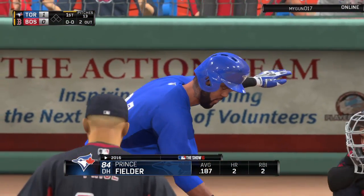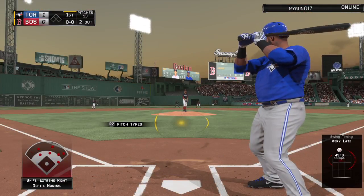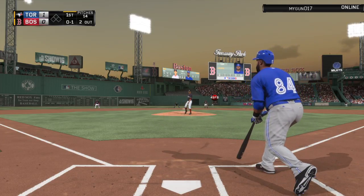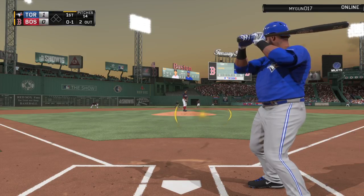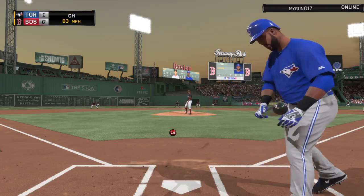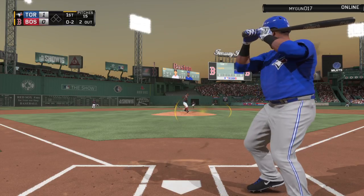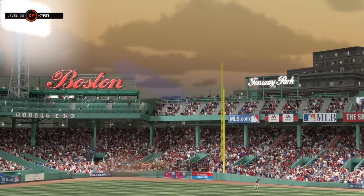Standing in, Prince Fielder, as he'll get his first opportunity in this one. Designated hitter Prince Fielder. Infield shifted well to the right. Here's the first pitch. Into the seats. 0-1. 2 out, nobody on. In there, and it's 0-2 now. Got him swinging, and that will end the inning.